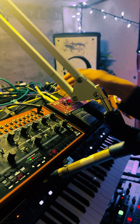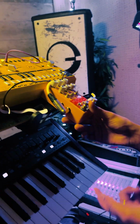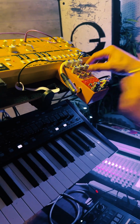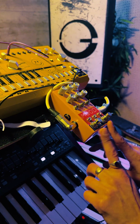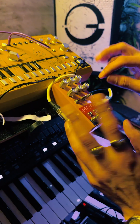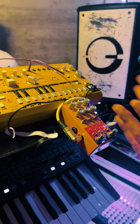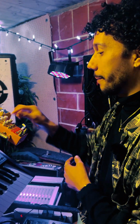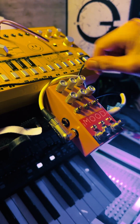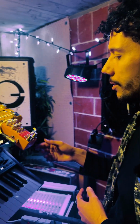Add effects and such. But then I've got this going through the Chase Bliss, which I run my vocals through sometimes, or a synth. The Mood? What is that exactly? It's a granular synthesis pedal. There's two different pedals on here. Here's more of a reverb, delay, slip time thing. This has a clock that changes the timing of it, makes it really cool. This over here is a looper as well, so you can run that through this side, and there's a bunch of dip switches, so you can do all sorts of things with it.